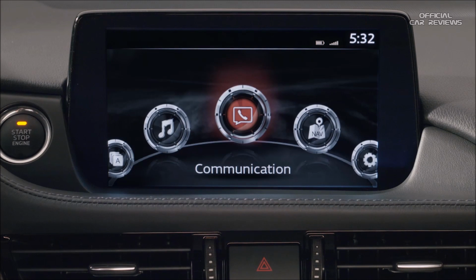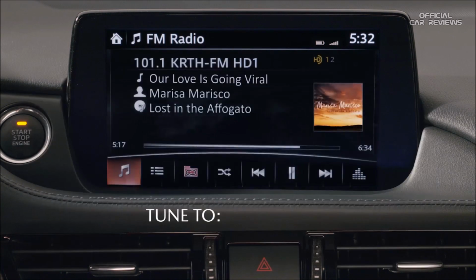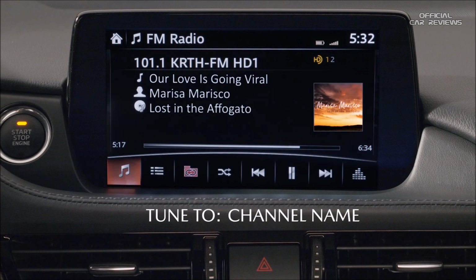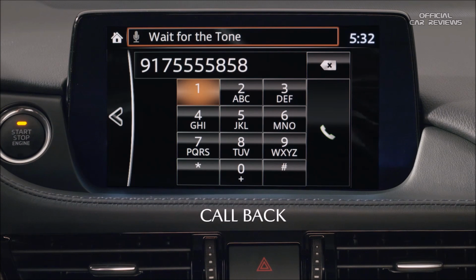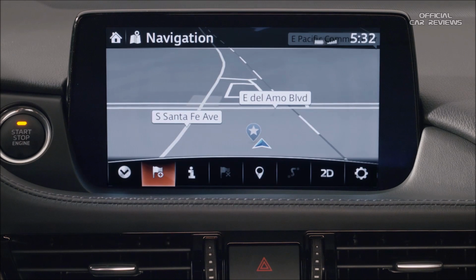To choose a station or channel from terrestrial or satellite radio, say Tune In, then the station frequency, channel name, or number. Your voice commands can also control your Bluetooth-connected smartphone. Simply say Call or Dial, followed by a name or number, redial, or callback. If equipped for navigation, you can either say Navigate or Drive to Address. If you need to change course, just say Clear Route or Cancel Route. Other useful commands are Help, Cancel, Go Back, Scroll Up, Scroll Down, Page Up, Page Down, Next, or Previous.